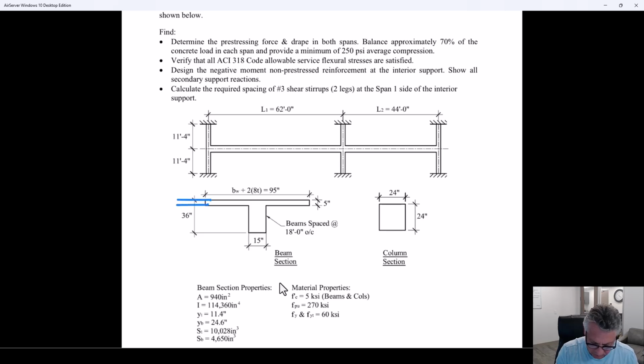These T-beams don't stop at the edge of the web. They're really just the slab. We create a T-beam out of this using the web plus 8 times T on each side, T being the thickness of the slab. So we create our own T-beam, and then we'll use that as the section properties. And I want you to do that. You will be doing that.